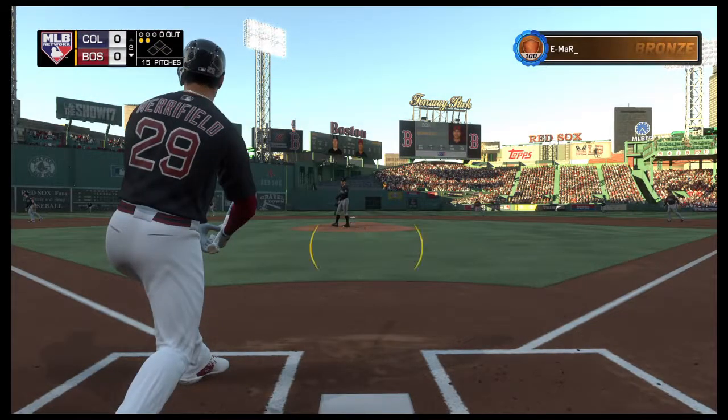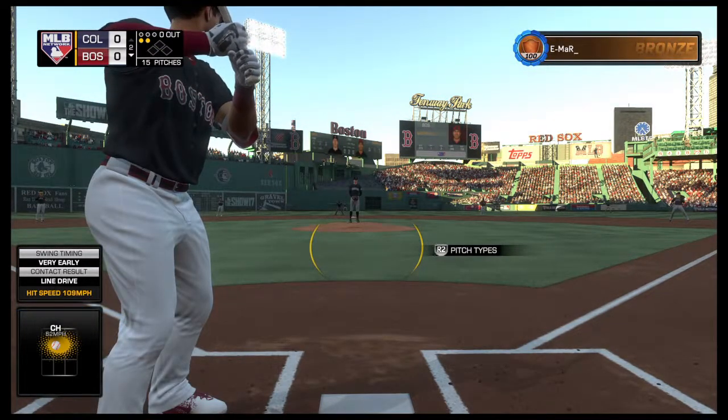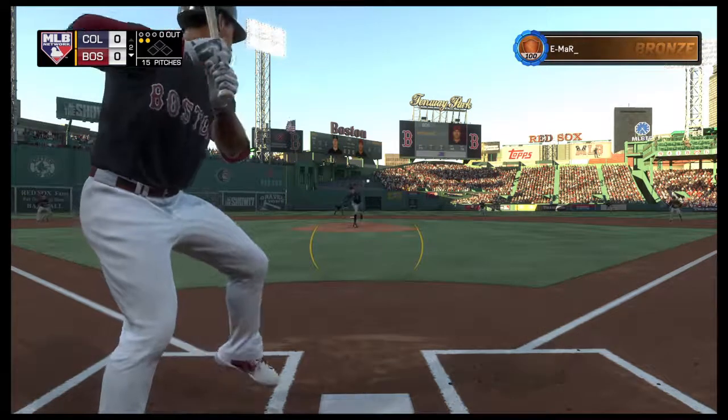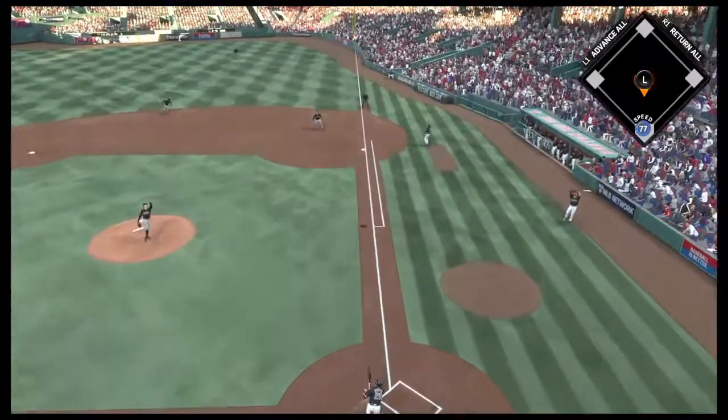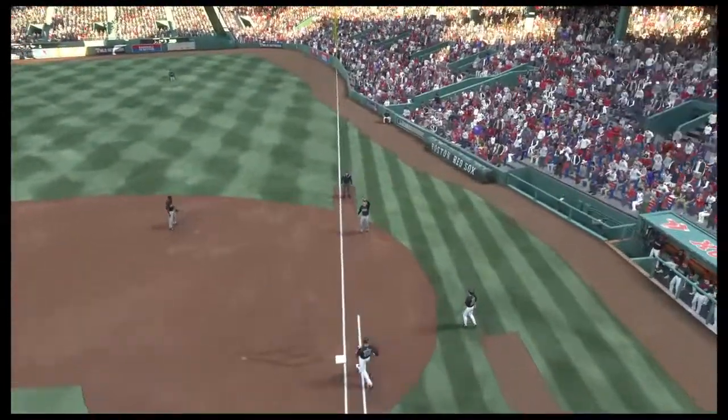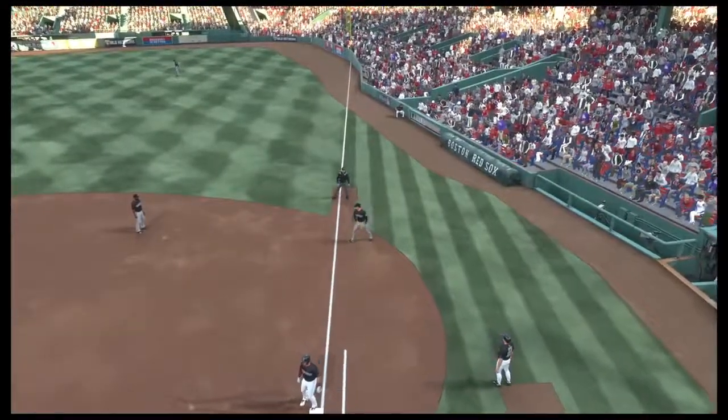Well hit, but also well fouled into the seats in left. I like the call for the two-strike changeup, but you got to make a better pitch. He got away with one right there. Swing and a ball popped high in the air and heading for foul territory behind first. And he'll put this one away for the first out of the inning.